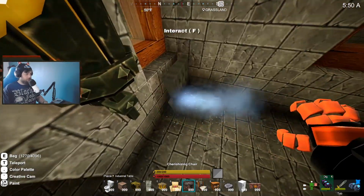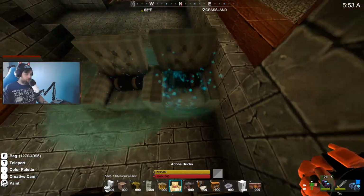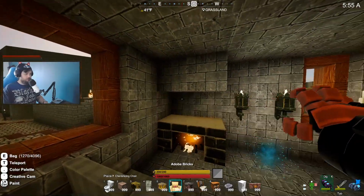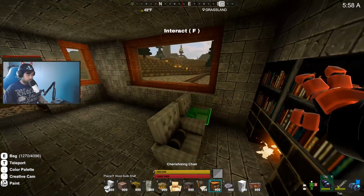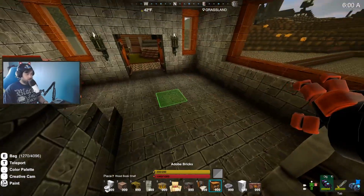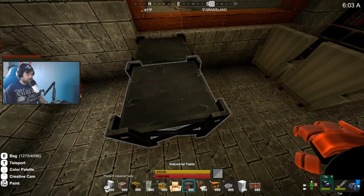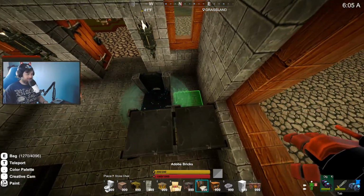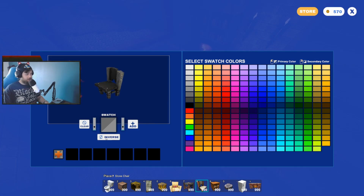These guys can have their chairs in front of the fire. And it's a risky move, but I'm going to put their bookcases above the fire too. We'll just pretend that they are very, very tolerant to heat. Put these down here too. They have their color palette. It's very bland, but they like it.